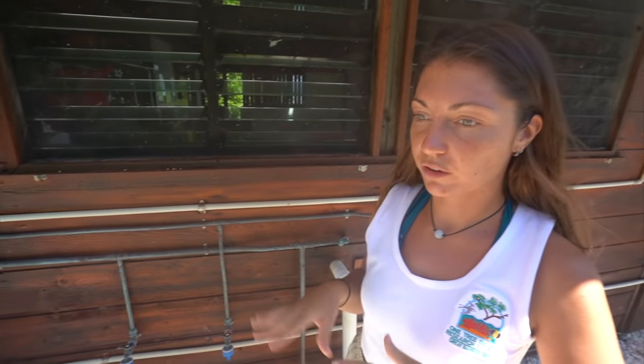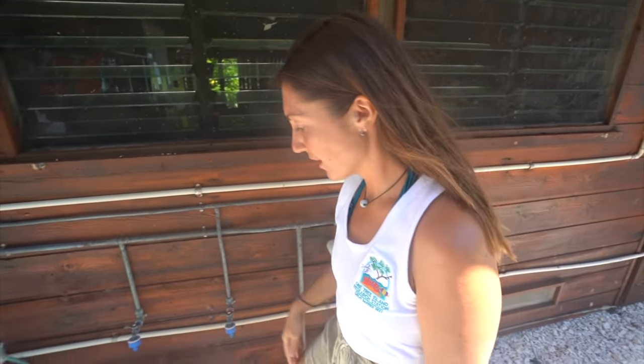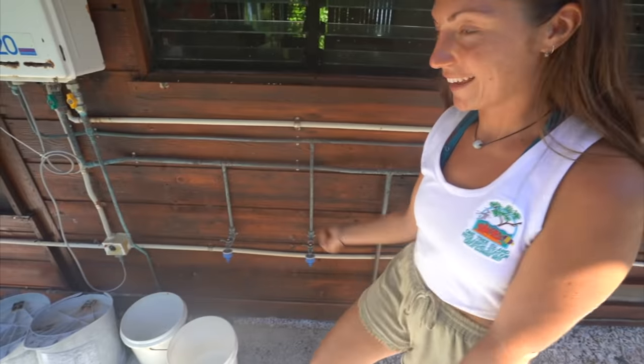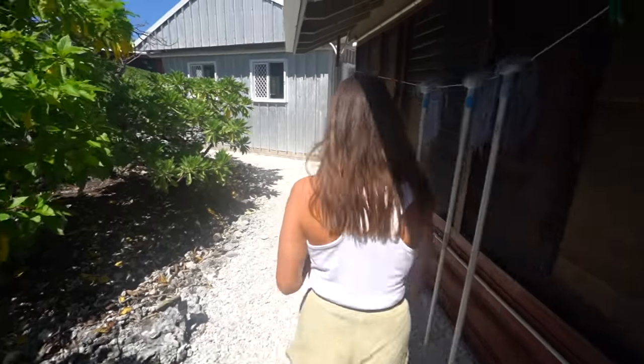Yeah. Very cool. Alright, so to take a shower on the island, you have to be really aware of the conservation of the water, obviously. So it's one bucket per person per day that you fill here, and then you go to the shower.